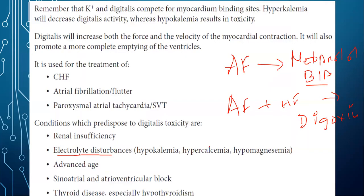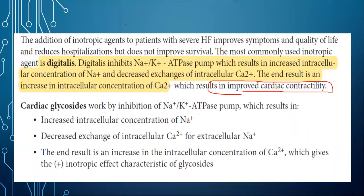Now, one of the important things that I would like you to understand, have a look at this slide: digoxin inhibits the sodium-potassium pump, which results in increased intracellular sodium and decreased exchange of calcium, which causes an increase in intracellular calcium. So what actually happens is that, ideally, there is a receptor here in every cell, and normally sodium will go out and potassium will go in with this pump.